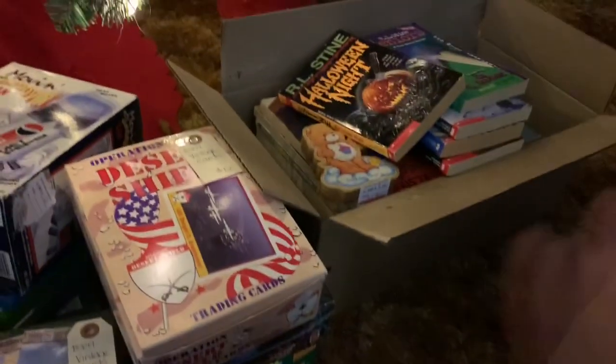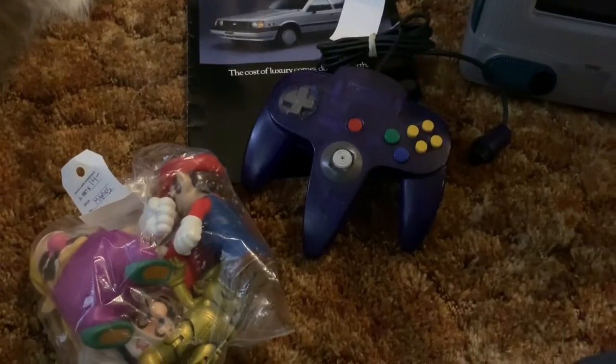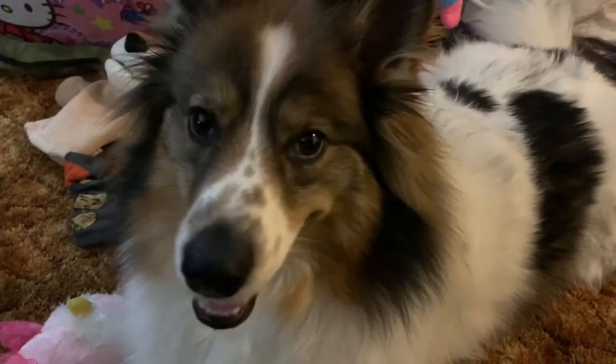But yeah, lots of just fun non-sports cards will sell for cheap in the store, and you know, a bunch of Goosebumps books and the dancing Pepsi can. That Tamagotchi was from Christmas. Some games, nothing amazing. Sweet N64 controller, the Hyundai manual, the iMac computer, and a dog who's made a mess with all of her toys.